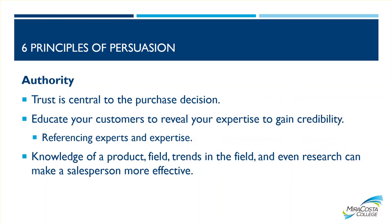Authority: trust is essential to the purchase decision. Educate your customers to reveal your expertise and gain credibility. Referencing experts and expertise, knowledge of a product, field, trends in the field, and even research can make a salesperson more effective. This is why I'm really good with what I do, because I work in a certain niche, which is ultra running, trail running, and road running. I do some other endurance events as well, but that's my niche.